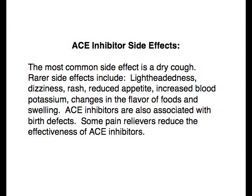ACE inhibitors are also associated with birth defects. Some pain relievers reduce the effectiveness of ACE inhibitors.